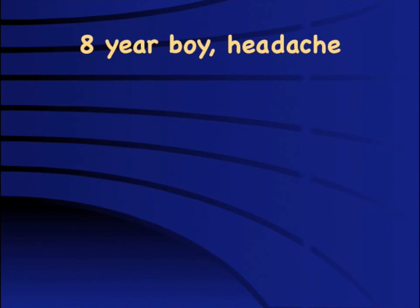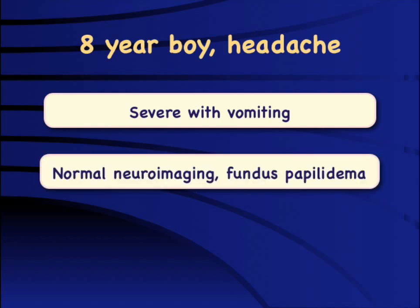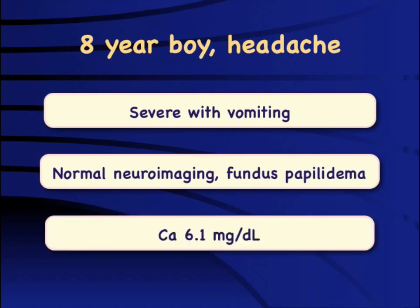We have this 8-year-old boy who presented with severe refractory headache with vomiting, diagnosed initially as migraine, and when it was persistent, somebody did neuroimaging which was normal and fundus which showed papilledema. And the calcium levels were measured which was pretty low, confirming the diagnosis of hypocalcemia-related benign intracranial hypertension.